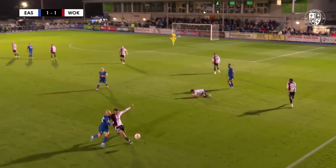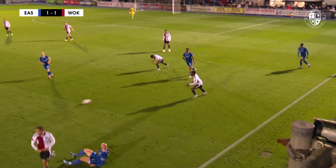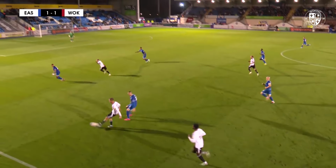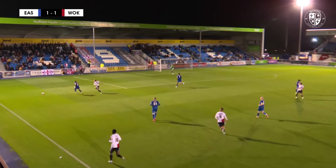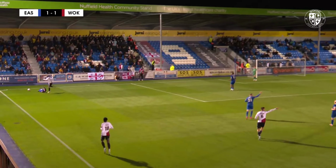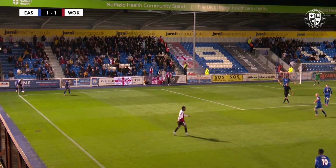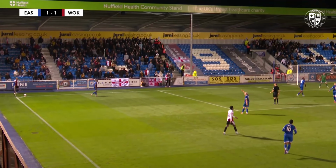It's 1-1 between the two sides. But Woking have it on halfway. Walker shows for it, knocks it out to the left nicely. And they try and feed it up the left-hand side for Kendall. And it's good work by the number 9 because they've won themselves a corner.